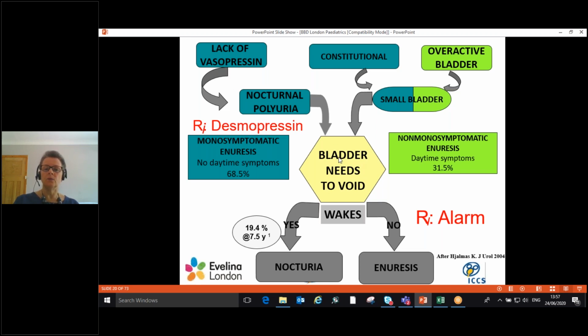The other reason that your bladder might need a wee in the night is if your bladder is just small, it's on the small side and actually can't, its storage capacity is diminished, can't get through the night. And there are two reasons why you may have a small bladder. One is just constitutional. The size of your bladder is distributed about the mean, and there's no actual bladder pathology. And you would have monosymptomatic nocturnal enuresis. And the other is that you've got an overactive bladder, which is actual bladder dysfunction, and you will have daytime urinary symptoms, and that is non-monosymptomatic nocturnal enuresis. And we actually treat both with bladder training by day to stretch the bladder. The best treatment for a constitutionally small bladder is the alarm, and for bladder overactivity is anticholinergics.